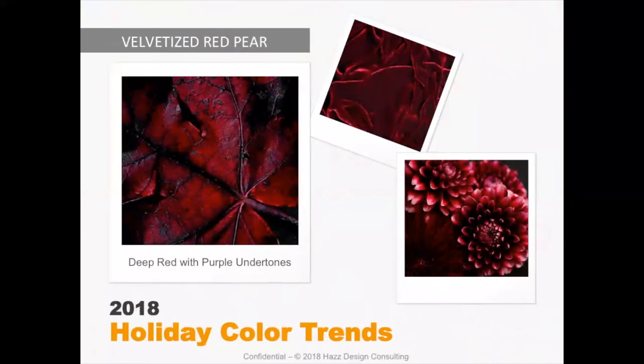So here's our red. So velvetized red pear, that's what I'm calling it. Red velvet pear. I think that's what I call it, something like that. Anyway, deep red with purple undertones. And you can see that it's got this depth going on. It's got lights and darks like velvet has. It's got a little more natural quality to the red rather than that sort of artificial Christmassy red that we get where it's almost too bright and it's almost too odd. It just doesn't have the feel of anything we see in the natural world. But this red does. And so that's where I'm projecting the red to go.